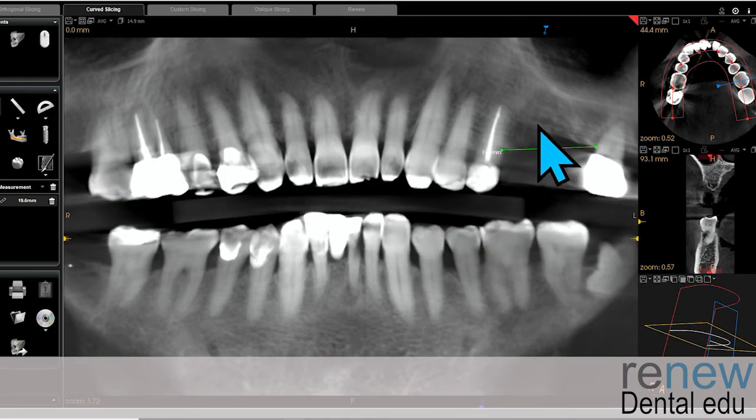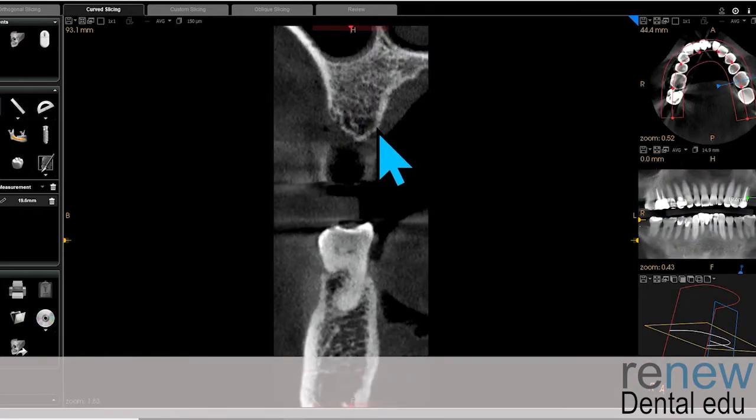So we're in the molar position here, and I'm just going to indicate where that is right here. So that's where we're at. And here's what it looks like. It's great. It's very wide, very generous, and just like perfect bone.